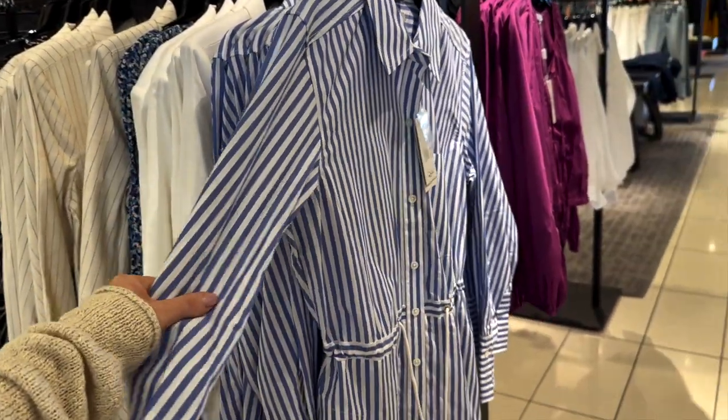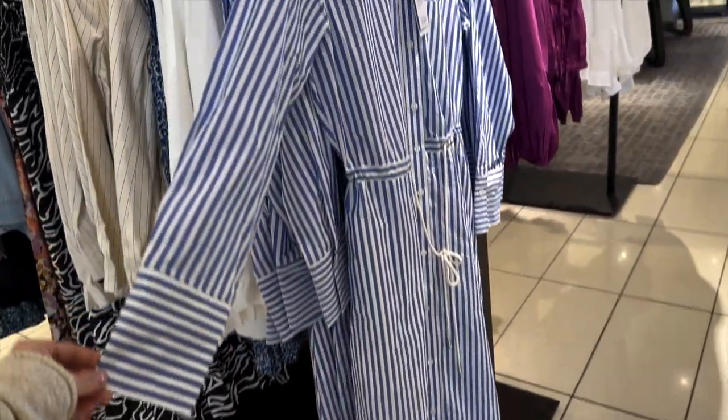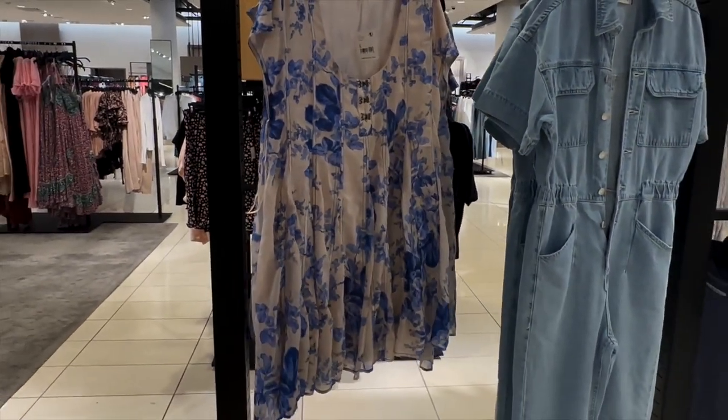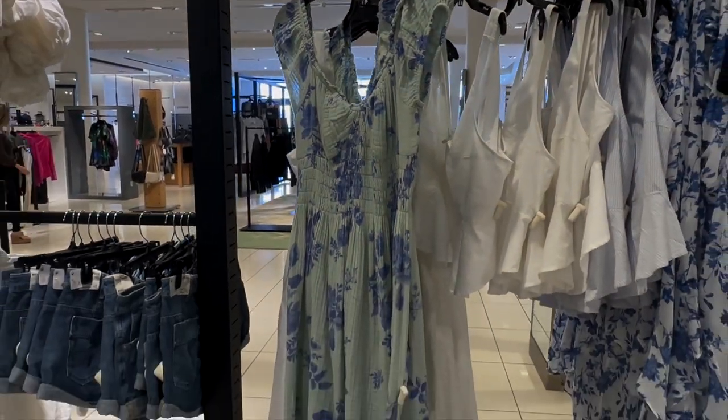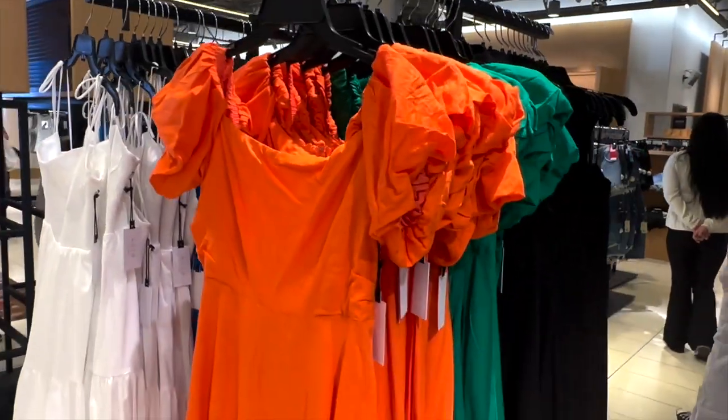I love these kinds of shirt dresses, like a belt in the middle. I like these floral patterns. That dress is so pretty. Orange is really in right now.